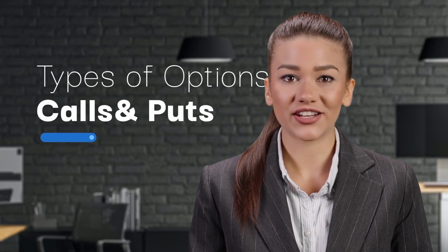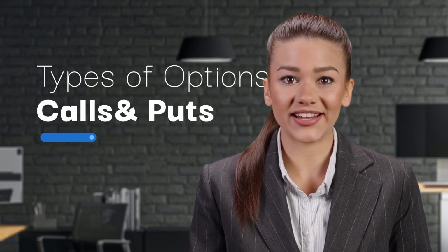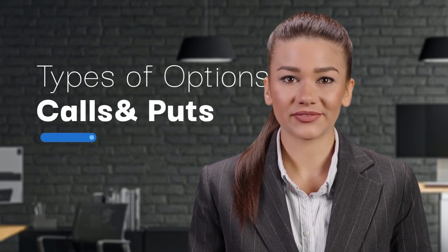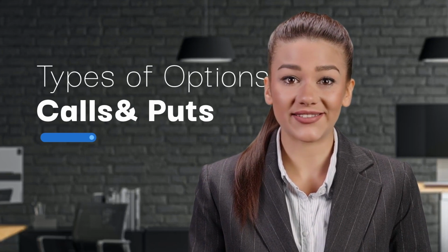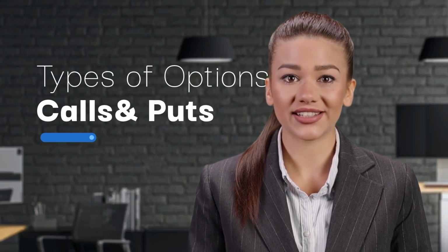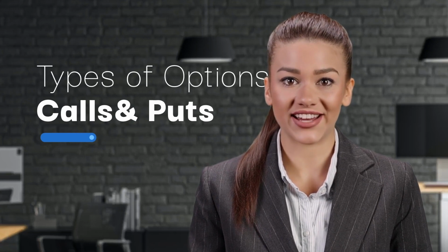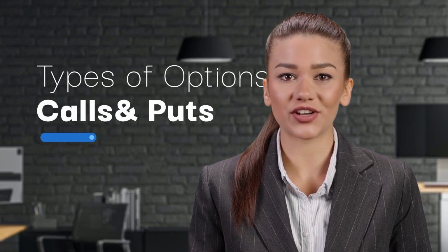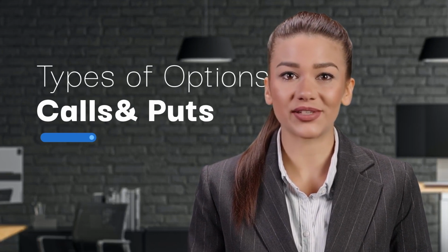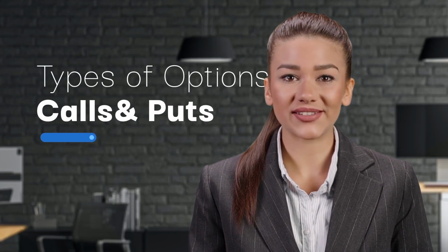There are several variations and combinations of call and put options, such as European and American options. European options can only be exercised on the expiration date, while American options can be exercised at any time before the expiration date. Exotic options are more complex and tailored to specific market conditions or trading strategies, and examples include barrier options, Asian options, and binary options.